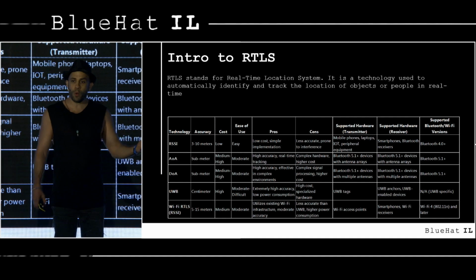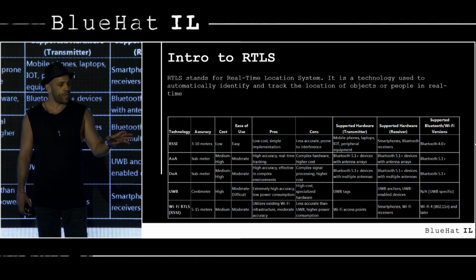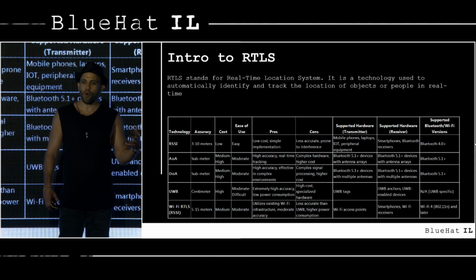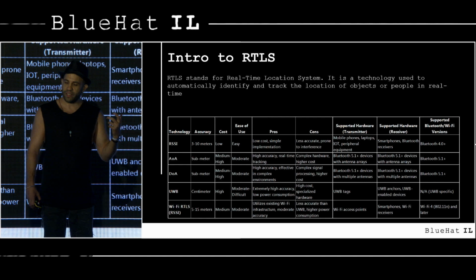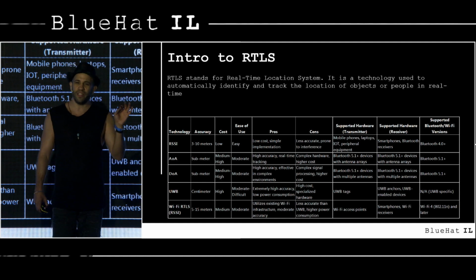For example, the most common one, which we explored, was RSSI, but we also have AOA, angle of arrival, which is much more accurate. But as you can see from the comparison table, we have a trade-off. A more robust technology that is accurate to the submeter is also more complex and more intensive. For example, AOA needs at least Bluetooth 5.1 in order to work, and an array of antennas to be really accurate. Then we can detect the different signals from each antenna and calculate the exact location. RSSI on its own is only good for distance, not the exact location.